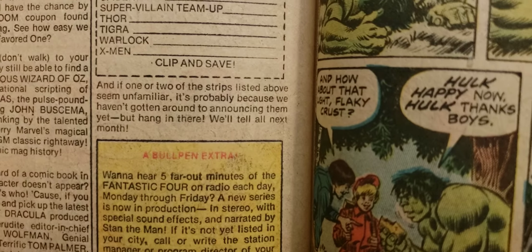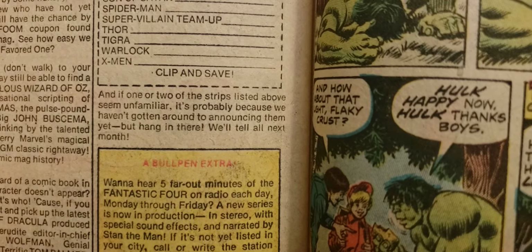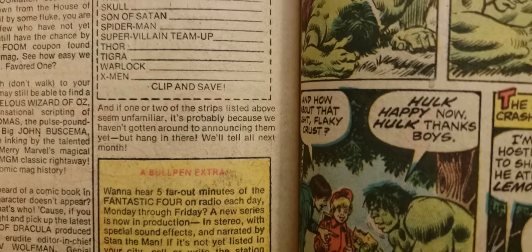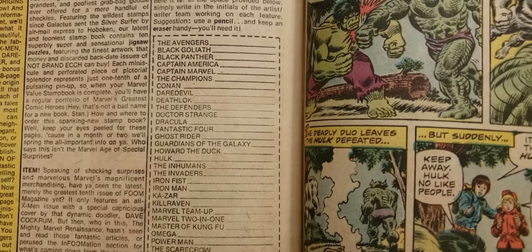strips listed above seem unfamiliar, it's probably because we haven't gotten around to announcing them yet. But hang in there. We'll tell all next month.